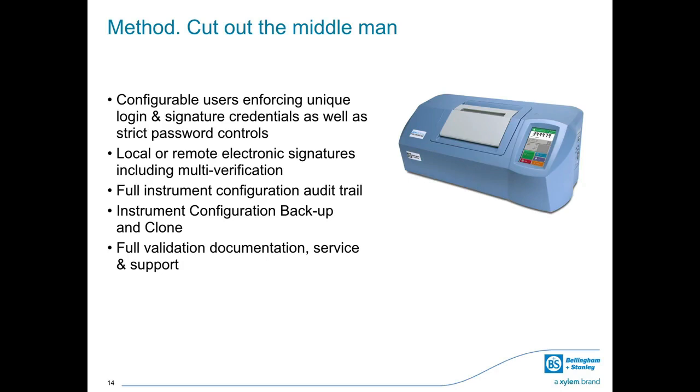Instrument configuration backup and clone. Instrument setup including procedures and methods can easily be transferred between Bellingham and Stanley instruments or the server. This ensures instrumentation data is safe and secure should a catastrophic event occur.